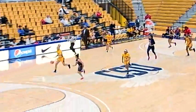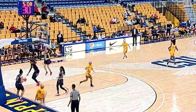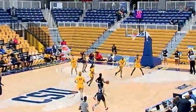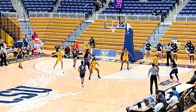Graham with a steal on the inbound. A post-entry feed to Miles. Graham runs it strong and scores, and then landed awkwardly. Chance now with 4. 23-15 Howard.